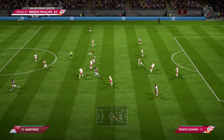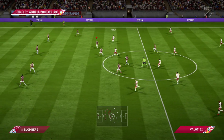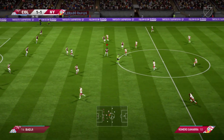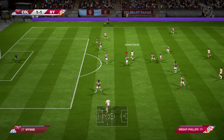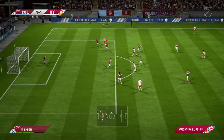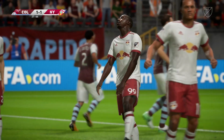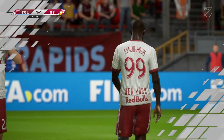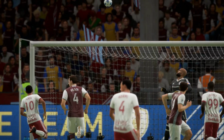Well, that's not so much an interception as a poor pass. Here's a chance to attack. Going forward well. Right, Phillips! Given that he tried to place it, he got it rather wrong. Yeah, probably did choose the wrong option, should have tried to get some power behind that shot.